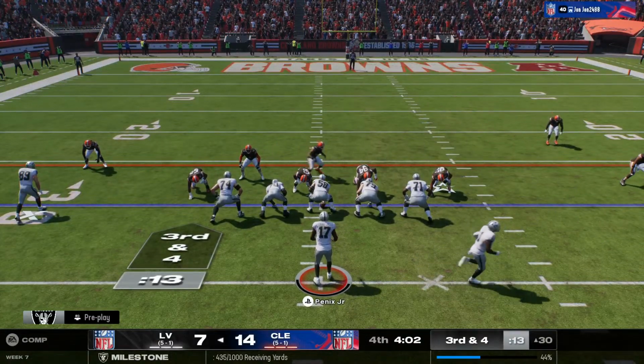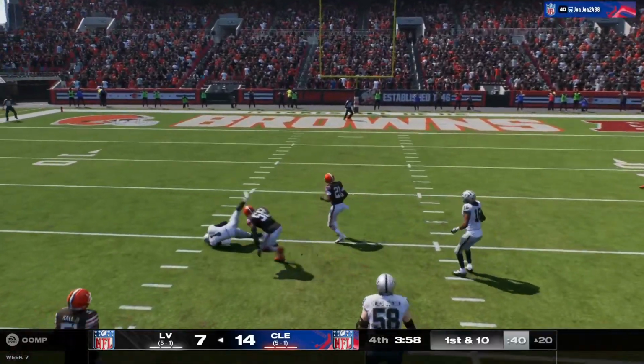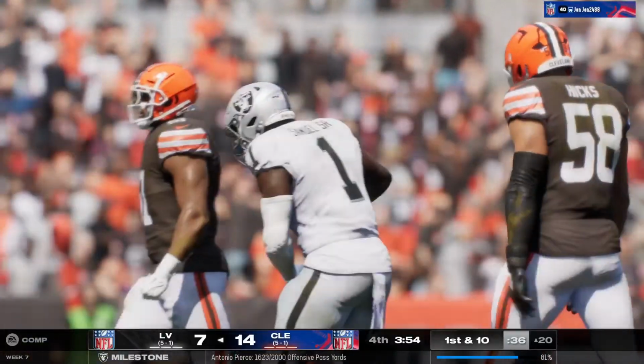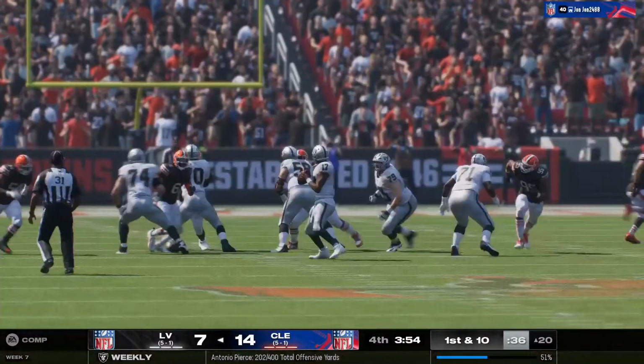Samuel comes in motion left. Penix on third down. He has the first over the middle. And he's down inside the red zone before hitting the deck. They come through with a nice gain there. Gain of 10, first down.